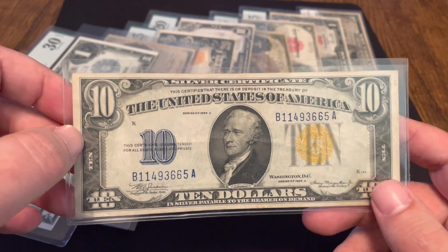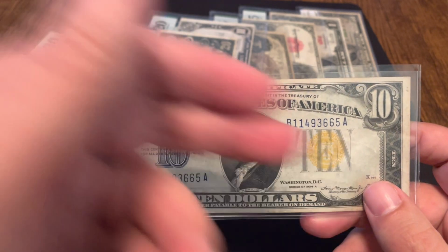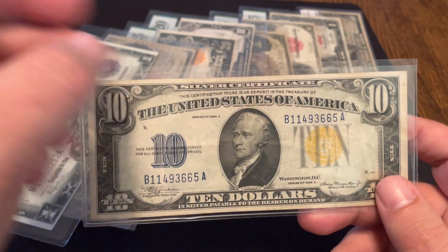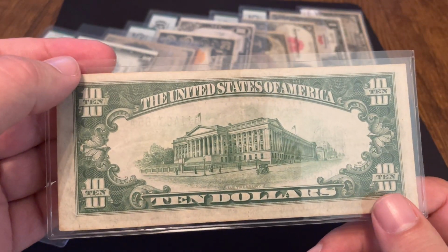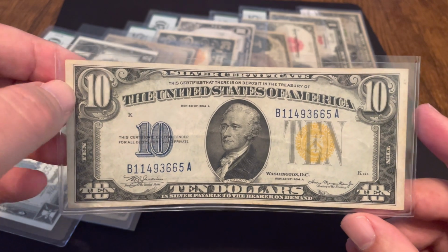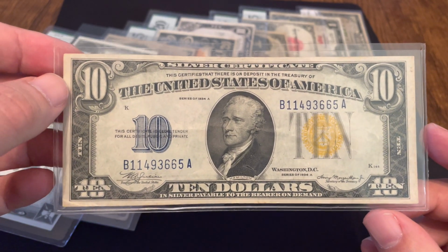I am always fascinated by this note. You've got the white background of the paper. You have the black ink on the borders. You have the blue ink marking it as silver certificate. You have the yellow ink for the seal on there, and then of course you have the green ink on the back. So many different colors. Such a colorful note. When you get one of these in beautiful shape like this, it's just really really cool to see.